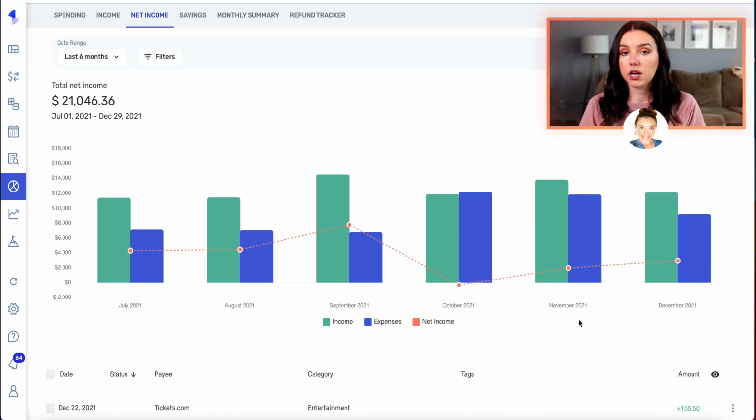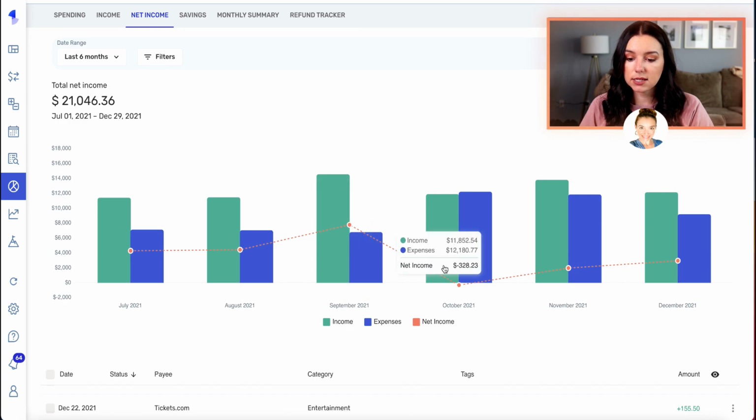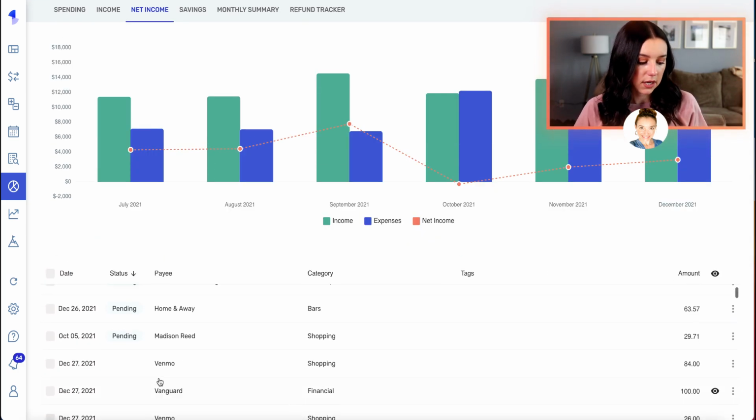If you've never actually taken a look at something like this, I highly recommend at least going in here and checking out this reports function and seeing, okay, how much money am I truly bringing in and what money is truly going out. And you're going to see this handy chart over time kind of help you see what's going on. You can also see total net income. That's crazy. Apparently we're really good at saving, guys.